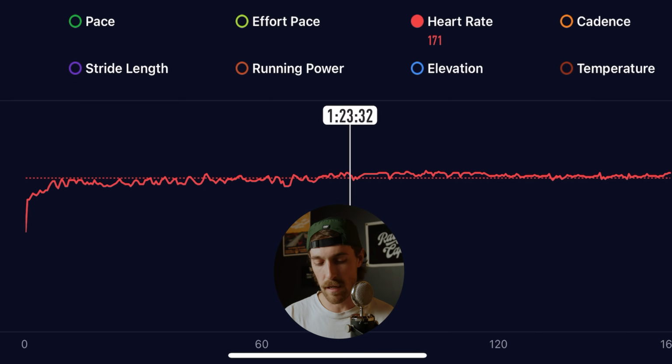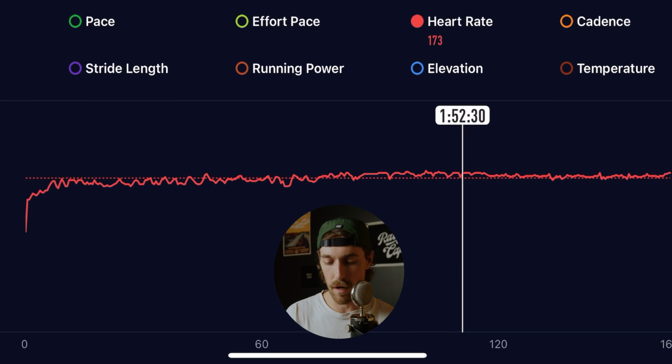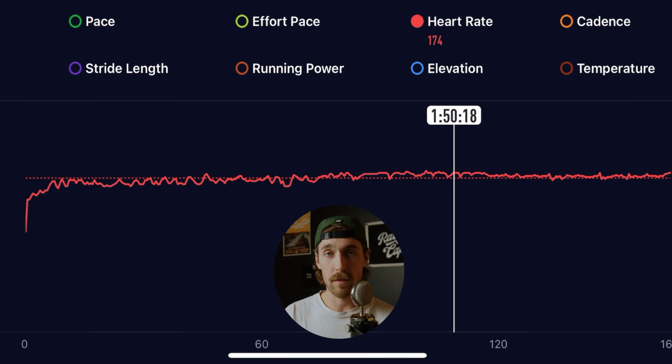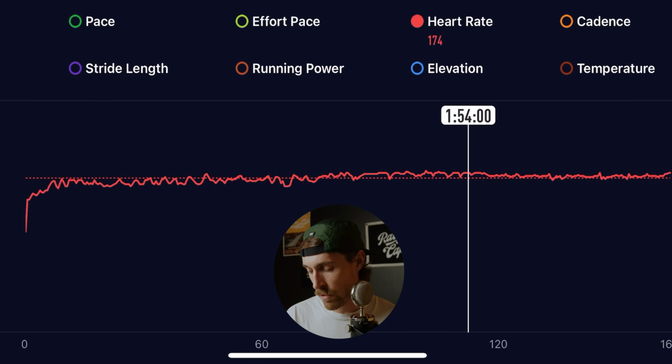You can see it dip on the downhills in certain parts, and then as soon as we start climbing again, you can see it rise. An hour and a half into 2 hours in the race, you can see that my heart rate starts to get to the mid 170s, up to 174, 175. That's typically in a marathon race, in a half marathon race, where I can't push any harder. I obviously felt it, so I wasn't looking at my heart rate in the moment, but it's great to see it confirmed here.